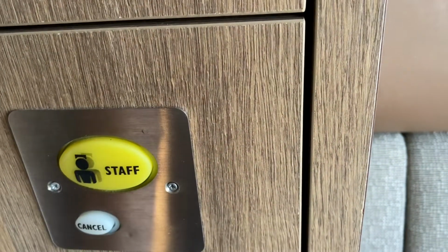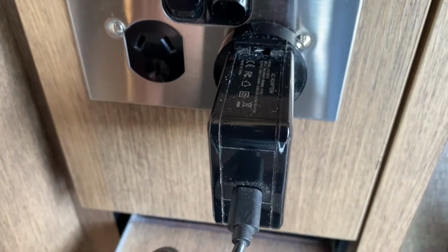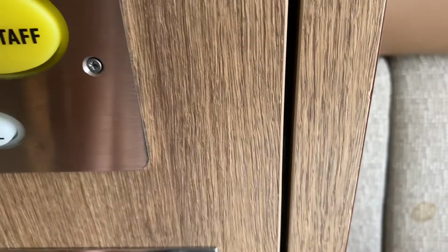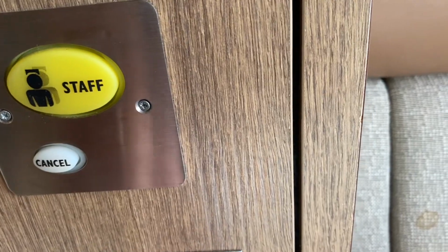Then next to the chair, which I didn't show you in my night view, is a little shelf that is like a bedside table overnight. And then there's also a pull-out shelf here, which has my iCombo charging stand, and is directly below where the power points are. So there's 2 power points there. Then above that is the staff call light.